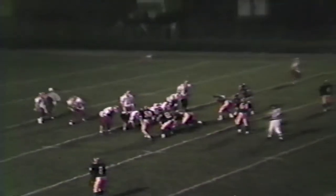Quatlander, the deep man in the middle, picks it up inside the 5, starts back upfield. He gets up to the 15-yard line before he's brought down. Number 2, John Ward. Greg Carroll, yard line, the first possession of the second half.